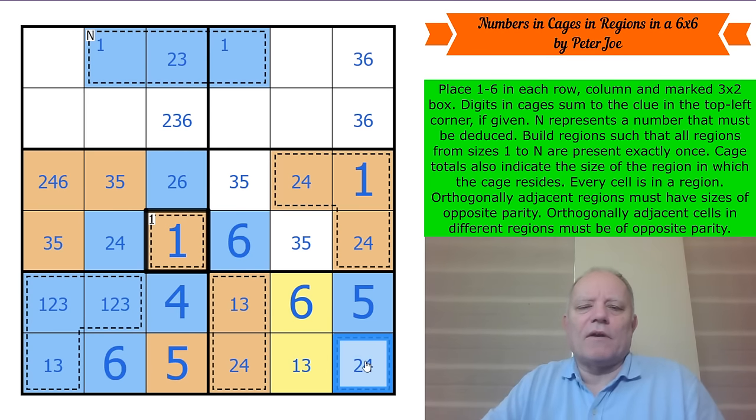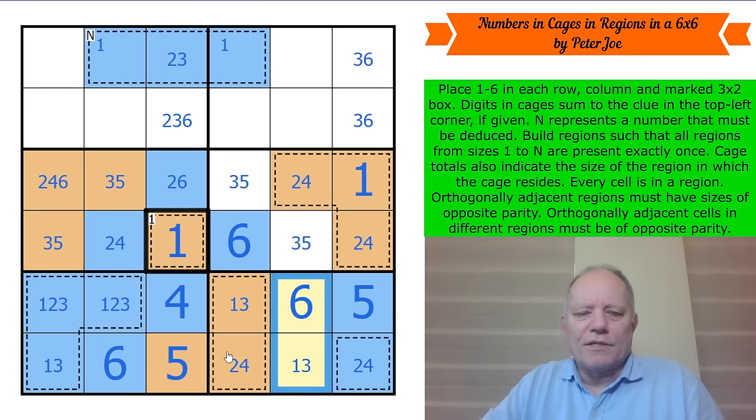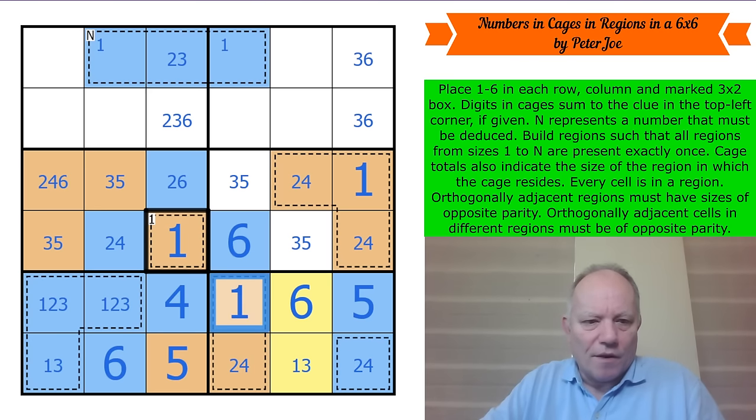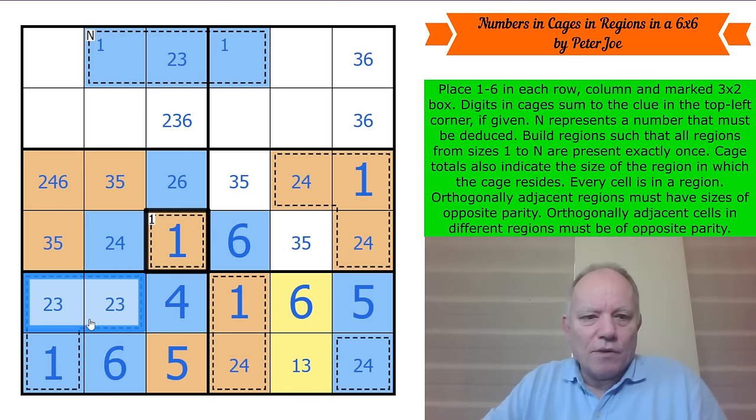That's interesting. Okay, if this is a 2, those are orange. This is a 5 shape. That has become a 4 by Sudoku, and that needs to be a 1. If this is a 4, that is a 2 and a 1. So this is always a 1. That places 1 in the corner. I mean, I call that interesting.